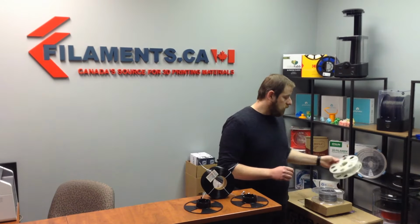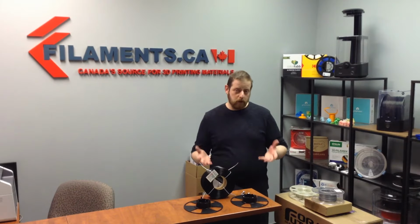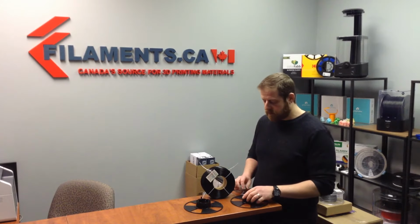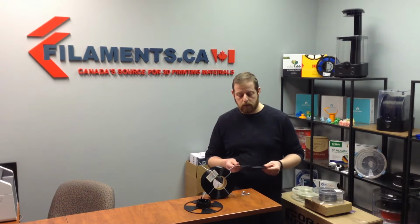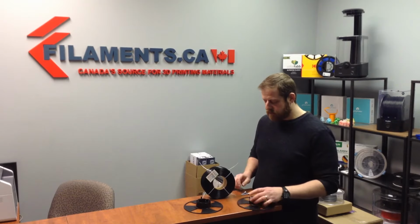We will also offer downloadable files similar to Richard's master spool, but ones that fit our 1 kilo spools. But for those who don't want to download or print, or have a small printer that can't accommodate a whole spool like this, we've been working on this for a while, so we have an injection molded solution. It'll be very cheap. You'll be able to buy this. We might even include it with some orders. I'm not sure yet.